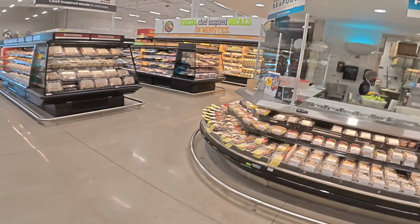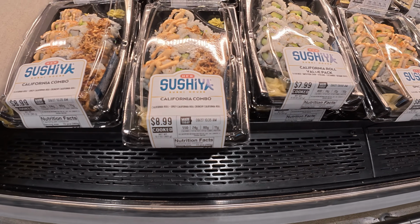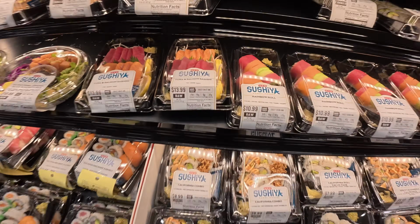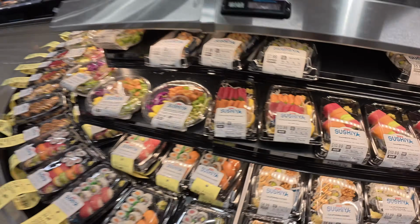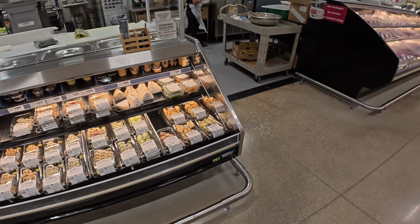All right, we have sushi as well. You're looking at $8.99 to $13.99. I don't like sushi, but G likes it a lot. She says it's really good stuff.